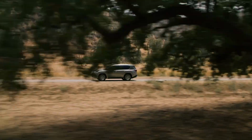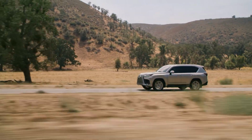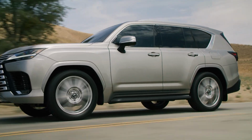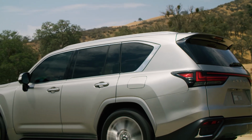And the overall suspension on this has been tuned to be even softer than it was before. And they did this obviously for the comfort, but also to increase its off-road capability, right? So that's what that softer suspension is going to yield you.